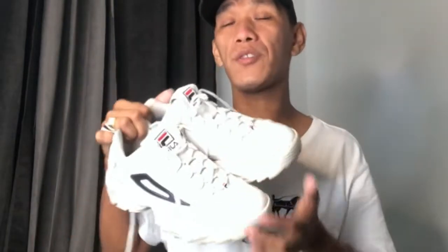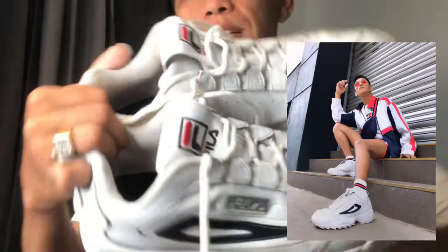I also have another Fila. Ito yung Disruptor na kinuha ko. This is Disruptor 2, I think. Oh, Disruptor 2 to. I also got this for 4,499. Nagkasunod sila nung Fila Ray na pinakita ko na parang Gucci. Oh, yan, di ba? Very cute ng kanilang mga designs dito sa kanilang soul.